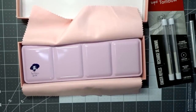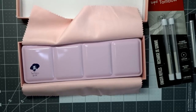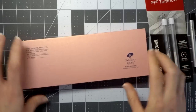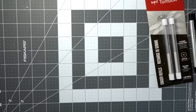But that's those. They are absolutely beautiful, and I think that if you are looking for some watercolors, these are pretty high quality watercolors. They are fantastic to work with. So if you need watercolors, I would recommend those.